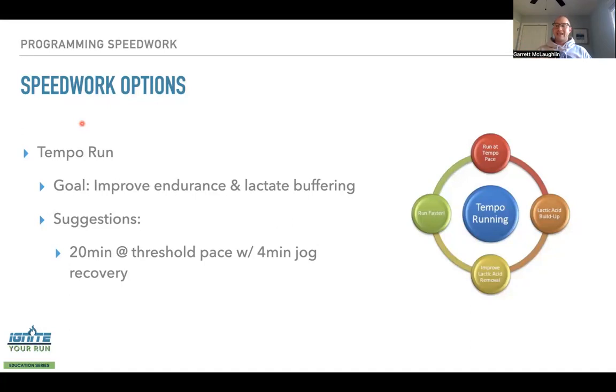We start looking at 10K, half marathon, full marathon, etc. So for this run, keeping it simple, doing a warm-up mile, 1 to 2 warm-up miles, 20 minutes at threshold pace, with a nice easy 4-minute jog afterwards. So you can see, compared to the fartleks before, this is where I'll actually have someone continue to run and jog as opposed to walk in between those segments, because we're focusing more so on endurance and buffering. So keeping that heart rate elevated, allowing them to get the blood to continue to circulate to a degree, is good from a recovery standpoint.